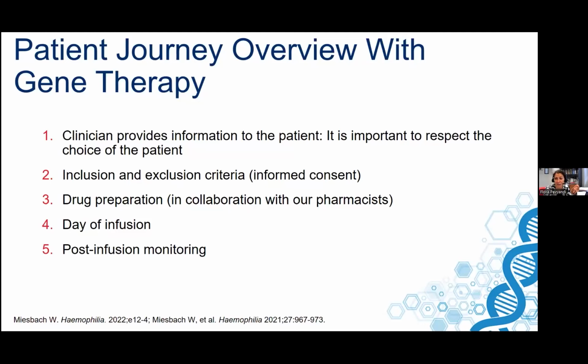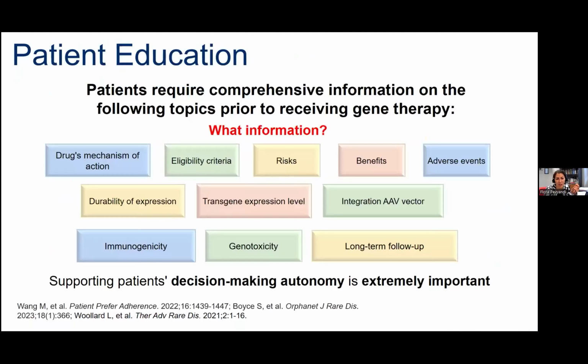The day of infusion, we will have a chance to discuss about that, is emotionally extremely important for your patients and needs to be focused and managed very well for the safety of your patients. And of course, post-infusion monitoring, short-term and long-term.